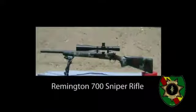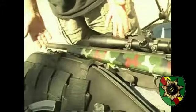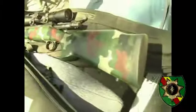Remington Model 700. Otherwise known as the M40 sniper weapon system with an integral suppressor in the barrel. 308 caliber, which is 7.62 caliber.